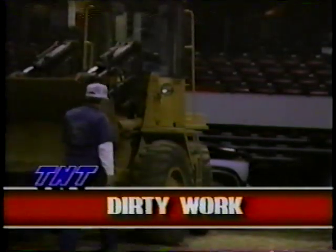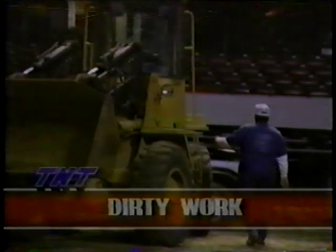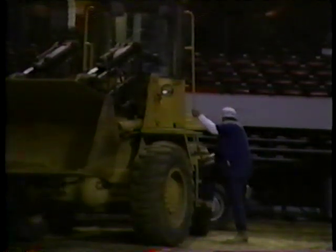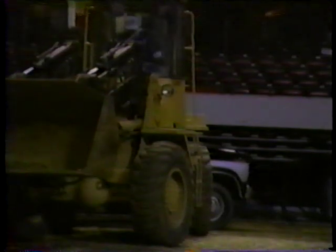The dirty work, building tracks for the TNT Monster Truck Challenge, is a sophisticated process. Here's the doctor of dirt, the king of junk cars, TNT's track builder extraordinaire, Alan Jackson. We just call him AJ.